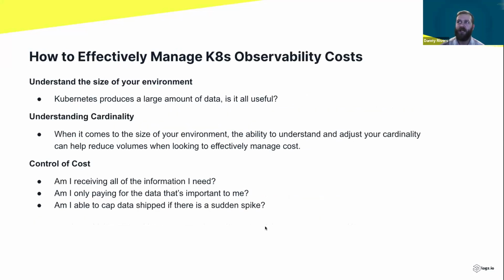When it comes to looking at the cost itself, it's really important to understand the size of your environment, because Kubernetes produces a lot of data. Some of this is extremely important and will help you remediate quickly and effectively, but a lot of it may not be important to you. It's also important to understand your cardinality so that you can adjust it appropriately in order to reduce the volumes of the data that you're sending.